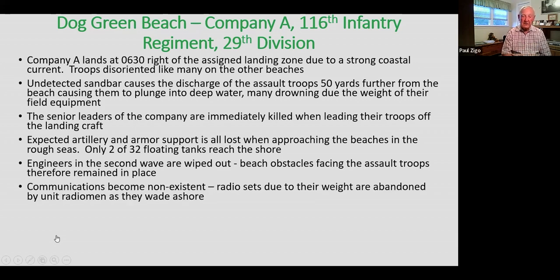Communications now become non-existent. Radio sets, due to the weight that the men experienced carrying them across the beach, what they did was simply throw the radio sets away. And in essence, it enabled them thereafter to wade ashore without that weight. Therefore, communications with the beach units landing was non-existent.